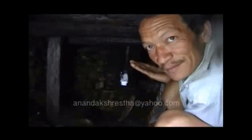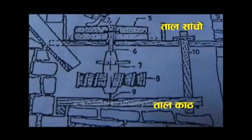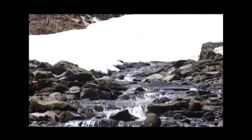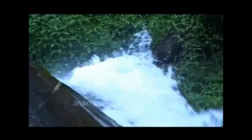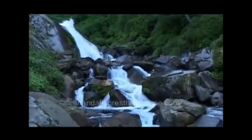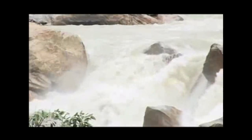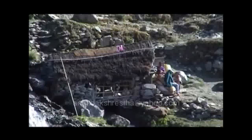Now, let's move towards some technical features of this mechanism. The length can vary from 20 to 200 meters. Water discharge also varies from 40 to 100 pounds per second. Normally, the speed of the runner is 120 to 160 rotations per minute. The power output varies from place to place depending upon the hydraulic head available and also from season to season. Normally, the flow rate of water varies from 40 to 100 liters per second. Their efficiency is less than 25%, and it can grind about 10 to 20 kg per hour.